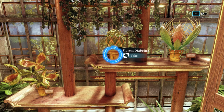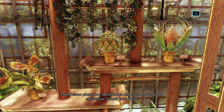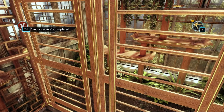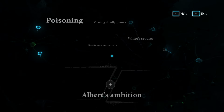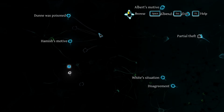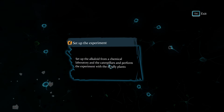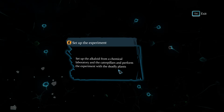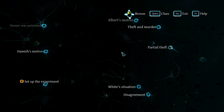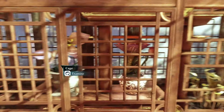That's that Florum Diabolica that we did them test thingies on, isn't it, or something? That's not Venus flytrap. Somebody's been tampering here. These three plants are identical to the ones shown at the exhibition. I shall take them. I will just take them then. Can we do that? Oh dear. Okay. Oh, not another experiment. Oh, blimey. It's a bit obvious when you're walking out with like three blooming plants under your arm, isn't it?